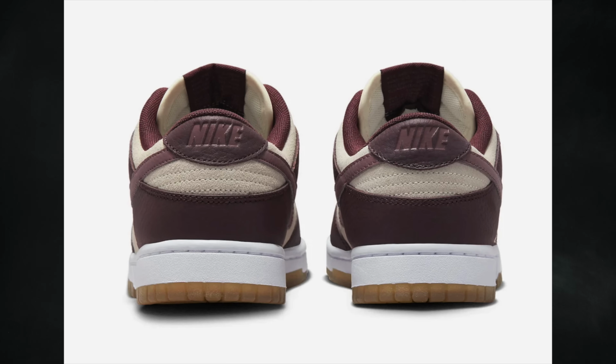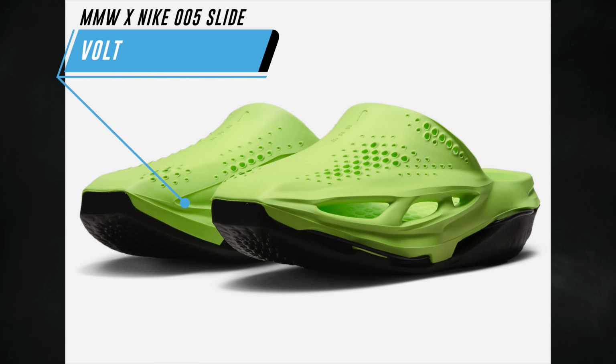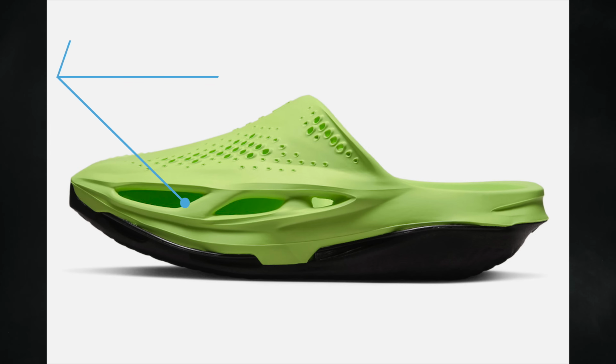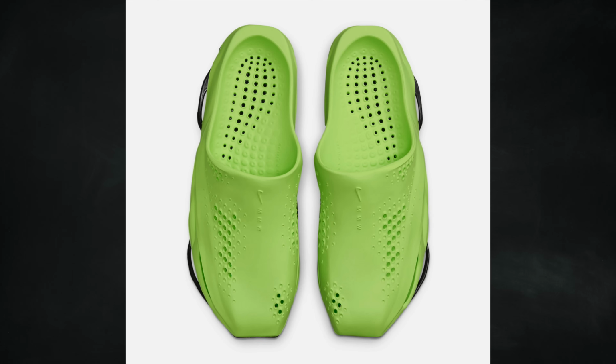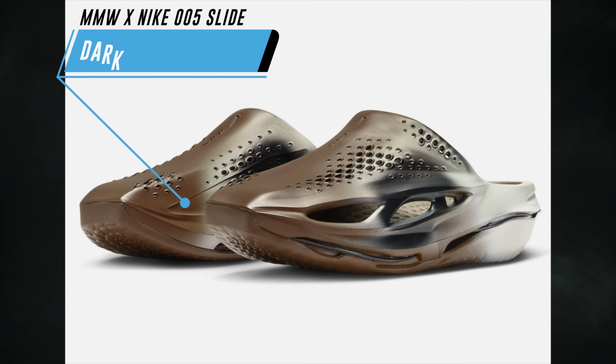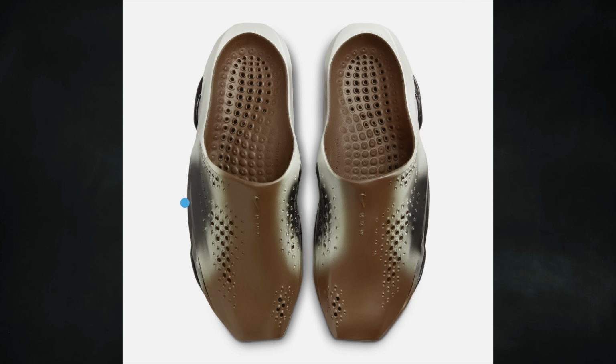Matthew M. Williams will debut a new set of 005 slides in two colorways this month. One is known as Vault, while the other is known as Dark Khaki. The two will debut on June 9th, and the retail price will be $190 each. That's a little bit steep for a pair of slides, although I'm not going to lie, I kind of like the look. But I'm just personally not spending $190.